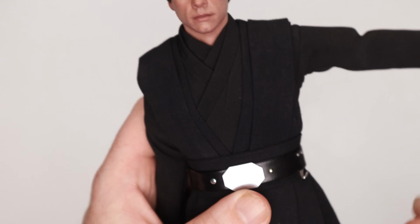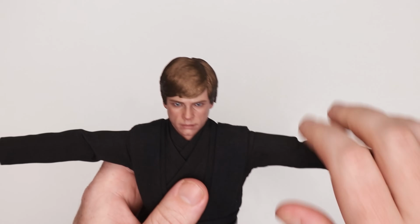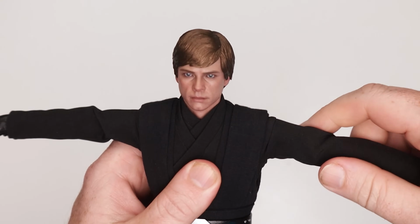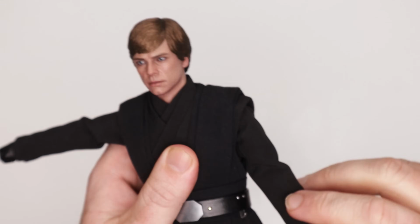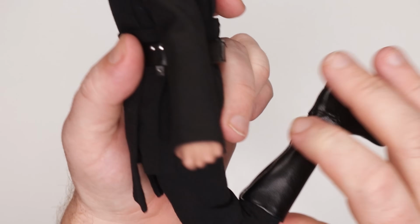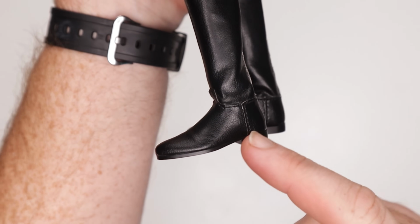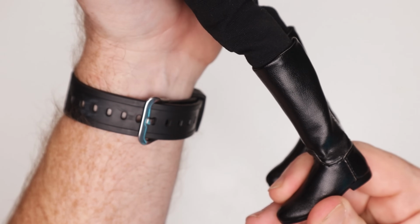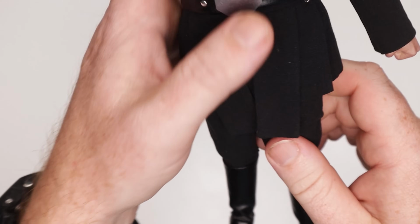Obviously, I don't think we're going to have too many hindrances on the rotation of arms and everything. Double bend on the elbows. I mean, pretty much can do whatever we want there. Bicep swivel. No issues there. Six-scale peg there. Nothing crazy. Nice little double bend on that. And then our notorious Jedi boots that don't bend worth a flip. I mean, there's movement in it. But you all know what's going to happen to that if you go too crazy with it.